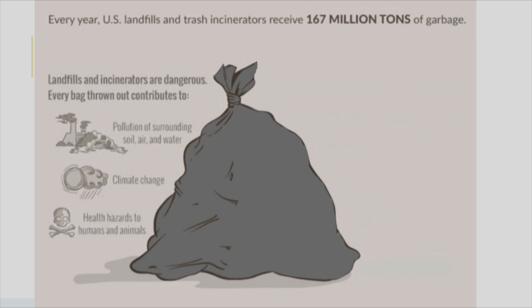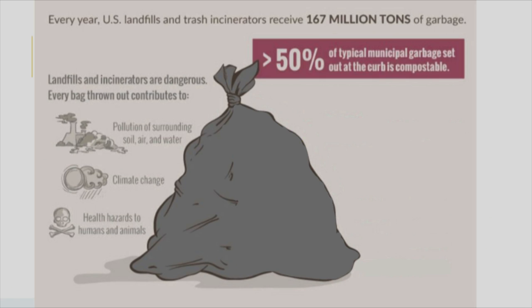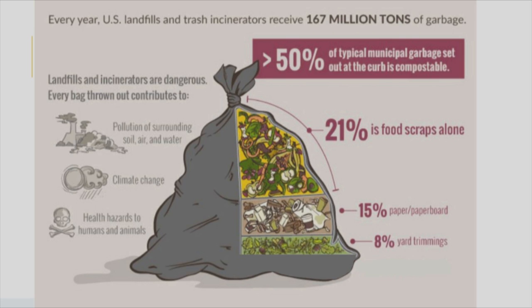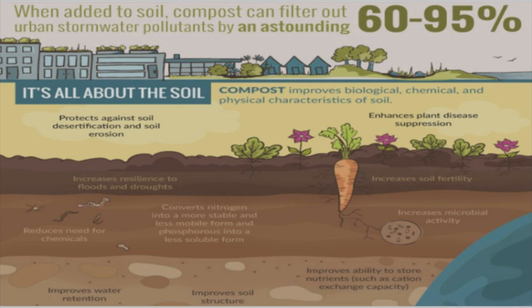This is just a picture of what your trash is made out of. And this half is technically compostable material. So again, if we could really suck that amount of waste out of the waste stream and then recycle it and turn it into something that can be applied back to soil, to me, that's just absolutely the way we need to go. These are all of the things that compost can do when applied back to the soil.